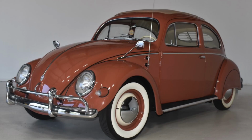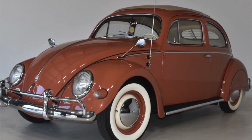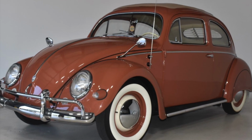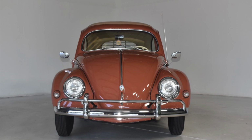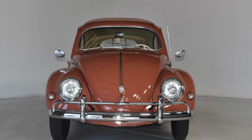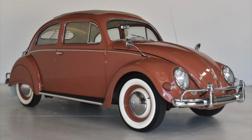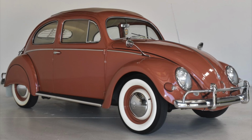Styling. The exterior styling of the 1957 Volkswagen Beetle is one of the most recognizable designs in automotive history. The front of the VW Beetle was dominated by the large, round headlights and the distinctive VW logo. The rounded hood and fenders, along with the sloping windshield, gave the car a smooth and aerodynamic appearance.